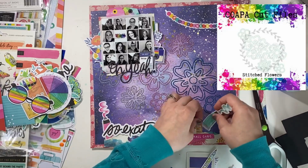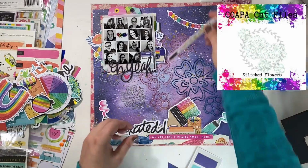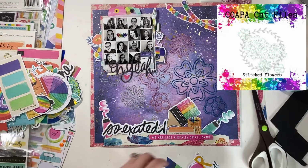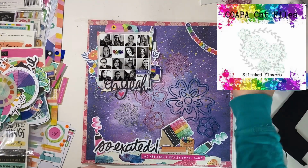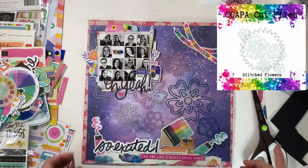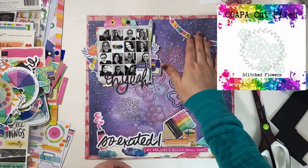I also got that massive paintbrush used up. That was really exciting. I don't know how I would have used that paintbrush in any other way. Same thing with that pencil. Yes, there you have it. So maybe the cut file is a little bit of an afterthought. It's kind of in the background. It's just kind of subtly there. It's not my main focus, but I'm still really, really happy with it.